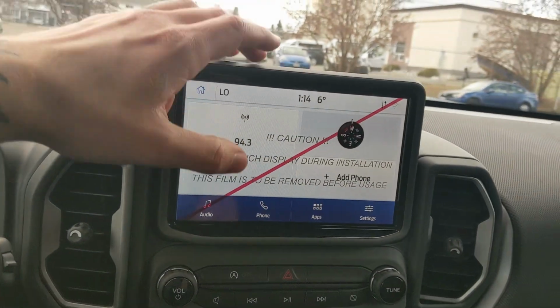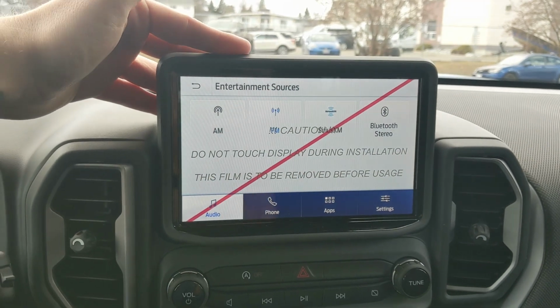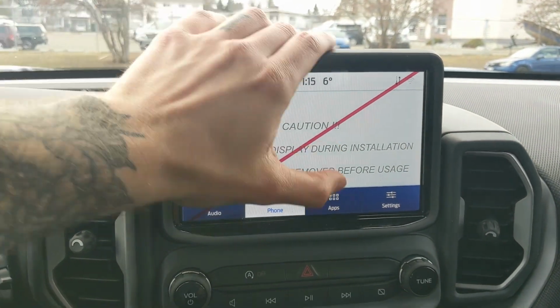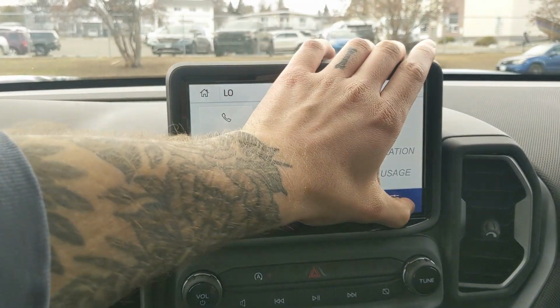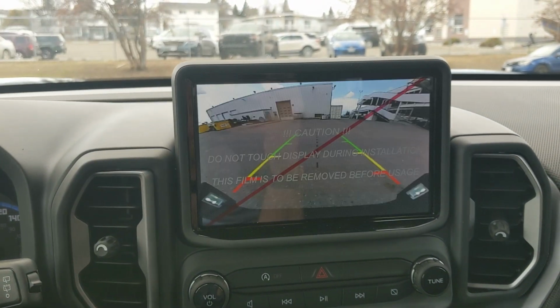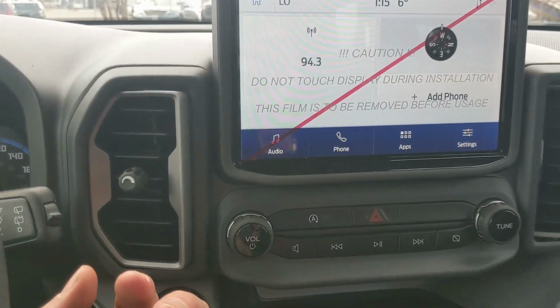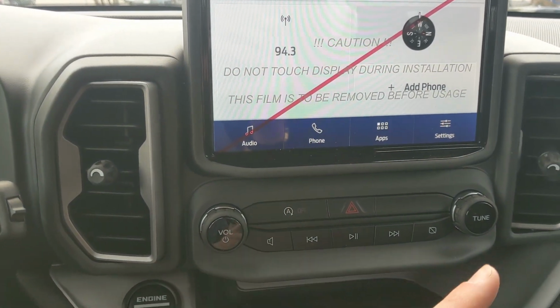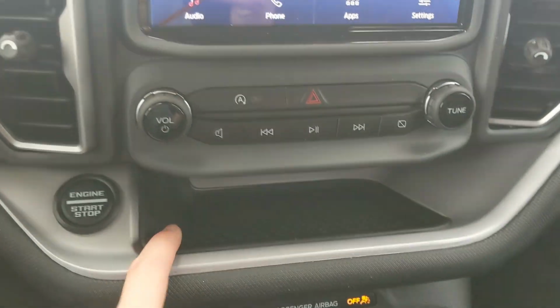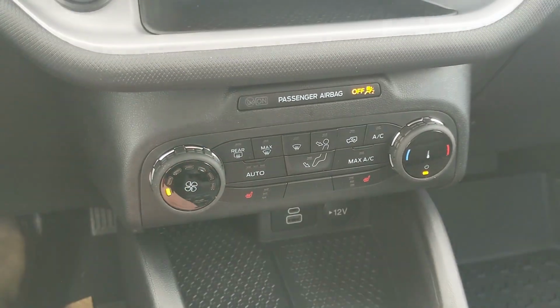Moving on to your center infotainment screen, which is radio, Sirius, and Bluetooth capable, so you have some options there. Bluetooth phone controls, whatever apps you may have installed, and settings for your screen, and some other features around your vehicle. Shifting into reverse, you have a backup camera so you can see where you're going. Moving down, you have your media controls, auto start-stop shut off, and hazards. Then this tray area, and then your climate controls with heated front seats so you can stay warm.